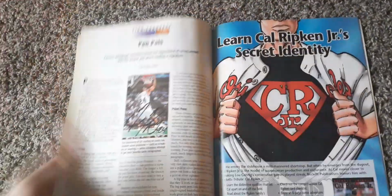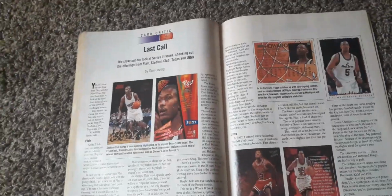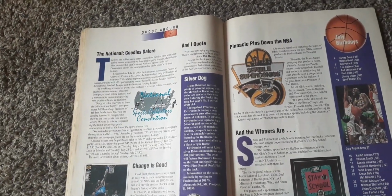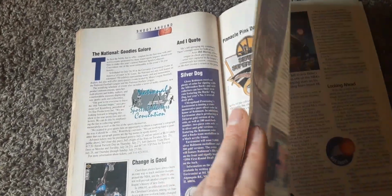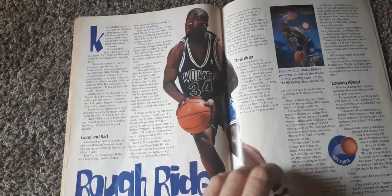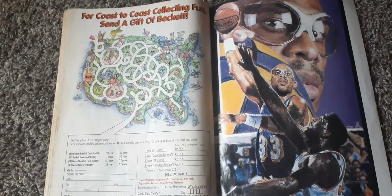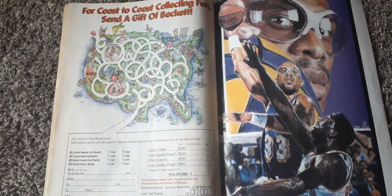Straight to the Point. Article about point guards, I guess. Pen Pals article. A lot of articles. We got the National article about the National. It was in St. Louis in 1995. Isaiah Rider. And then we got nice Kareem, 1995 Hall of Fame inductee. Of course, wearing the goggles. Him and Horace Grant, famous for their goggles.